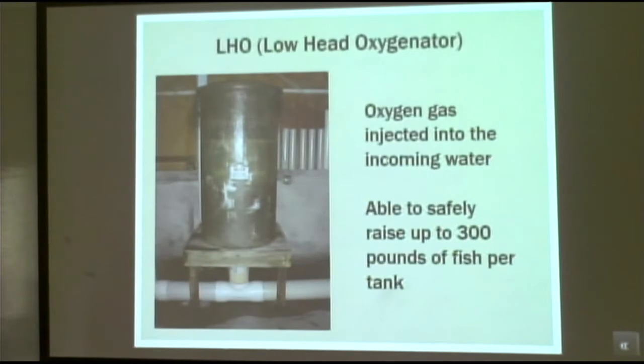There's tanks on the right of this and tanks on the left of this. That sounds like a bad song.